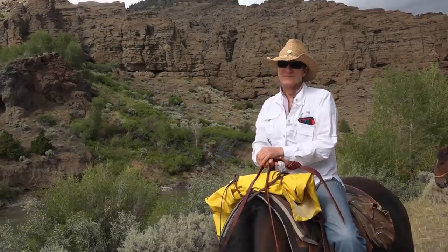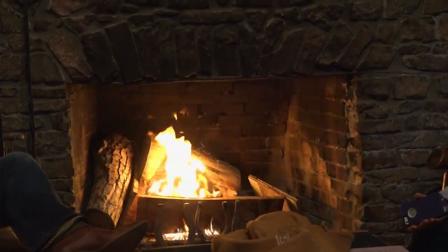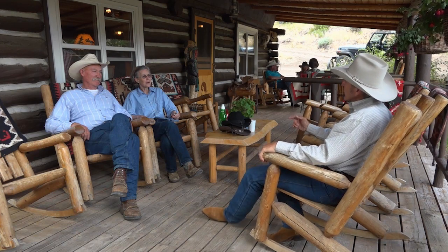This is up in the top 10. For sure. This intimate ranch tops out at just 30 or so guests, but this cozy and rustic retreat wouldn't even be here if not for famed Western artist Frank Tenney Johnson.